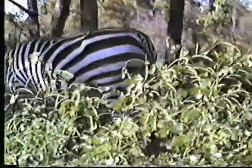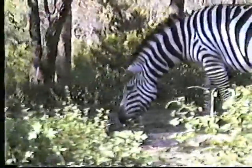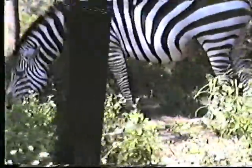There are now 7 zebras. We have 4 females and 3 males. Females, of course, are the ones with the white stripes, and the males have the black stripes.